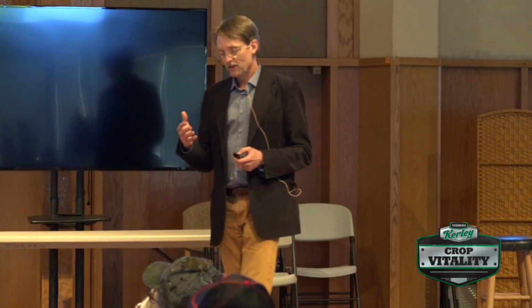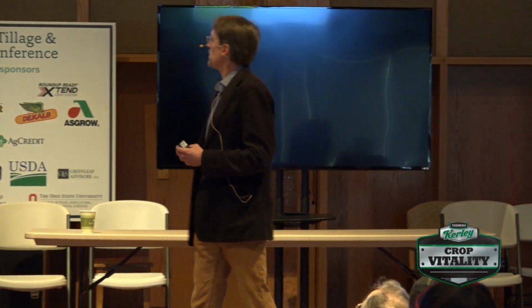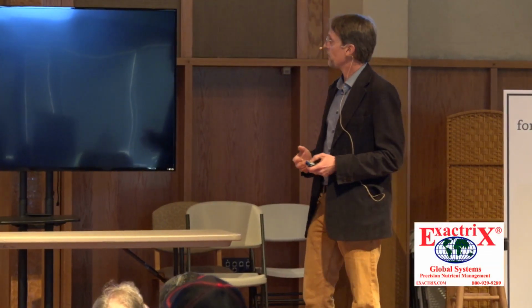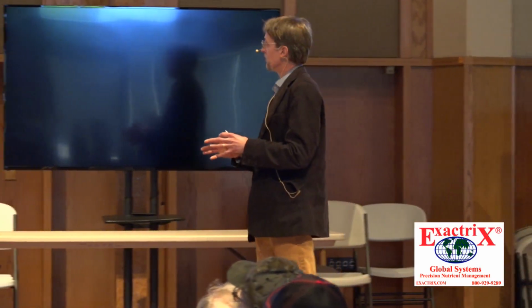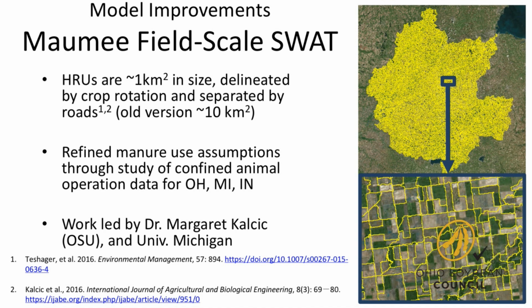One of the things we're excited about, and we always try to do as we move forward with these models and move from one study to another, is that we try to improve the models. These models are not perfect, and there's always ways we can improve them over time. One of the ways we're improving them right now is to reduce the resolution of these models. In the past, there's some variation looking across the 5 or 6 models that we have. We're at a spatial resolution of perhaps 10 kilometers squared, which is pretty large. What we're able to do in the near future would be to have a field scale SWAT model with an HRU size of about 1 kilometer squared.